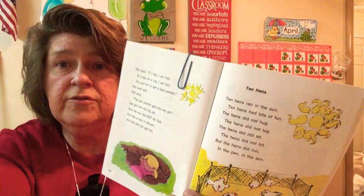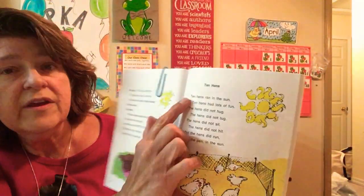And this story is called 10 Hens. And it's tiny. It's only on this page. Okay, so let's read together. Turn this a little bit.